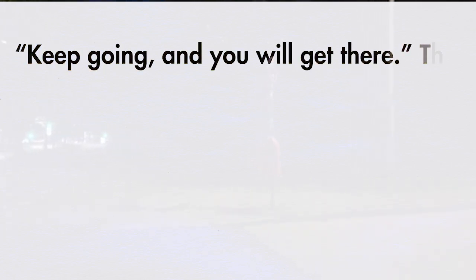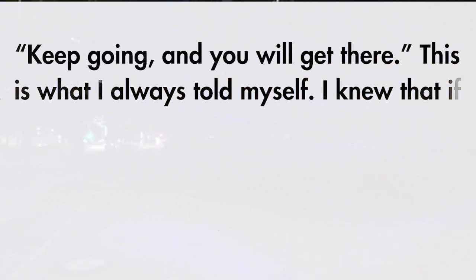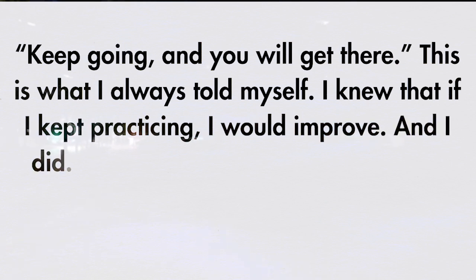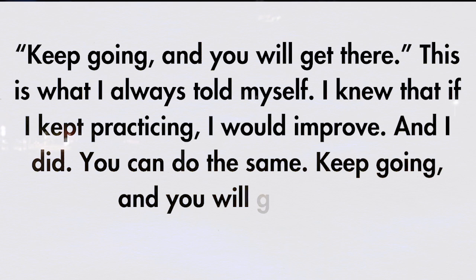Keep going, and you will get there. This is what I always told myself. I knew that if I kept practicing, I would improve. And I did. You can do the same. Keep going, and you will get there.